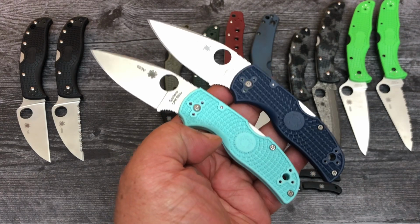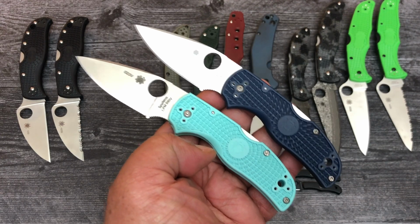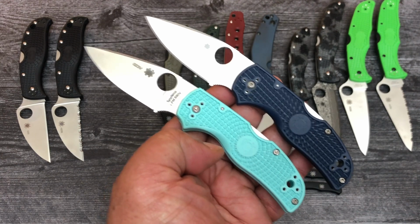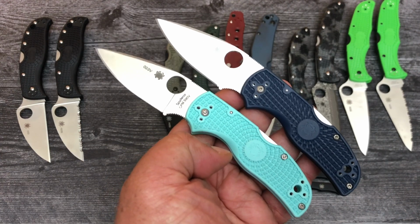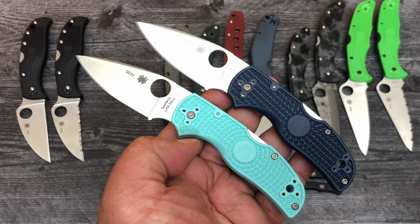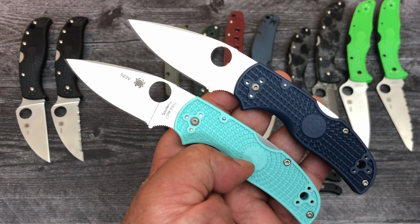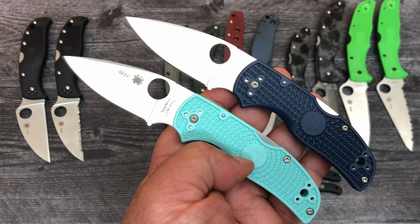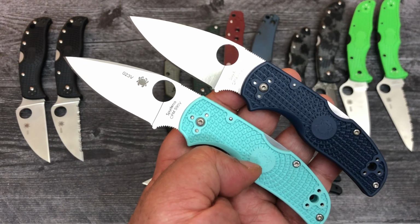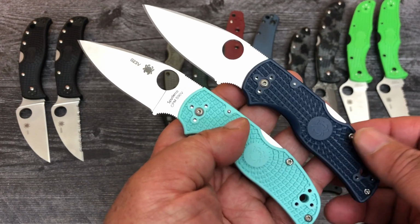Spyderco has really been playing up the Native series and all of their spin-offs. You know, it's like a good TV show that spun off a lot of good things like the Shaman and the Chief and the Little Native. Well, they're also doing a lot of Natives. These are all lightweights. This teal Native, isn't that nice? Nice color teal. Several knives released in 2020 that were teal. FRN scales with S90V steel. Of course, the Native and the Native 5s made in Colorado, made in the USA.